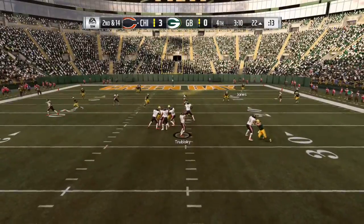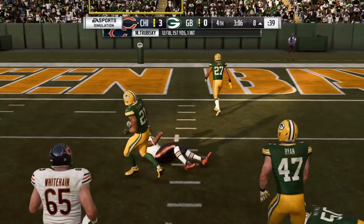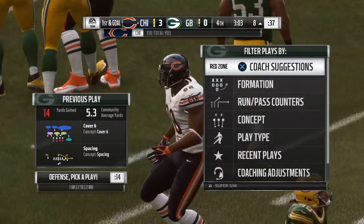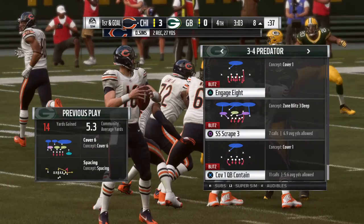On 2nd down, here's Trubisky. Got his man complete over the middle. That's Sims. And they've got it inside the 10 at the 8. A nice pickup of 14, and it moves the sticks, sets up a 1st and goal.